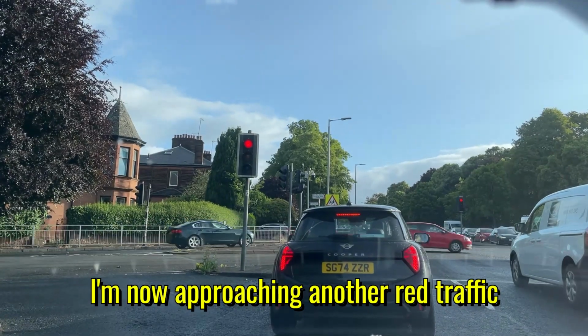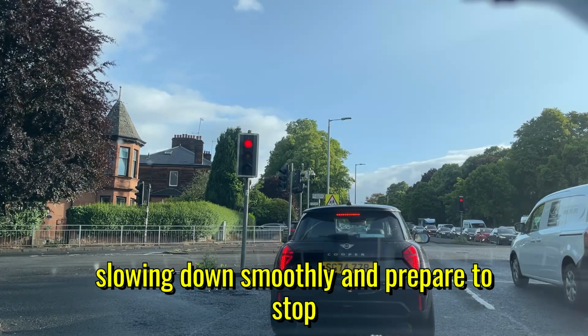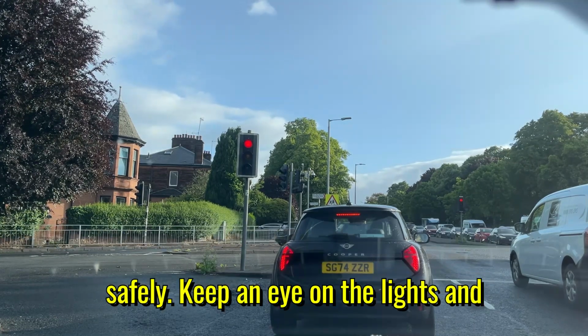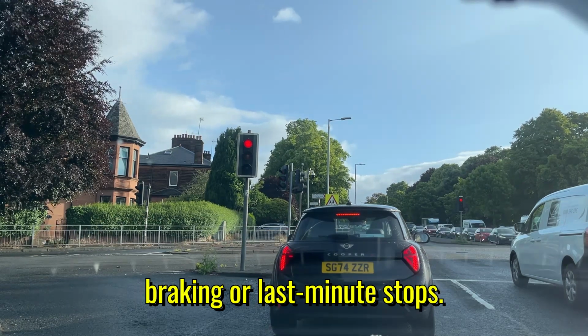I'm now approaching another red traffic signal ahead. It's important to start slowing down smoothly and prepare to stop safely. Keep an eye on the lights and traffic around you to avoid sudden braking or last-minute stops.